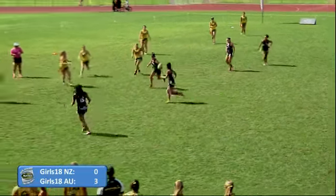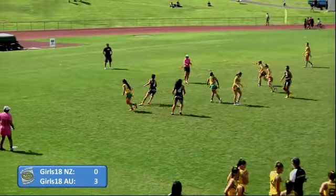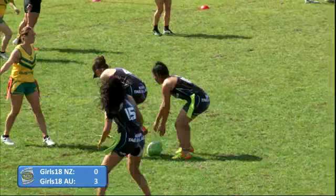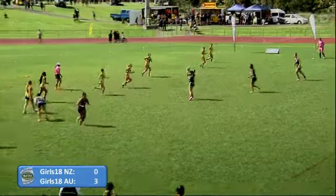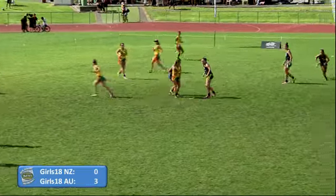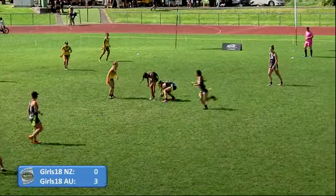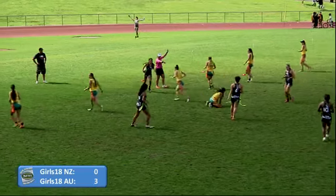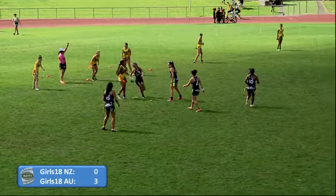They come left. Show and go by Shannon Maru. Now they go wide again to the right. Two passes, but the Aussie girls get up straight up in their face and shut them down. Now with a wraparound, comes back to the left. That was nice. It was something else by Anzia Singh.